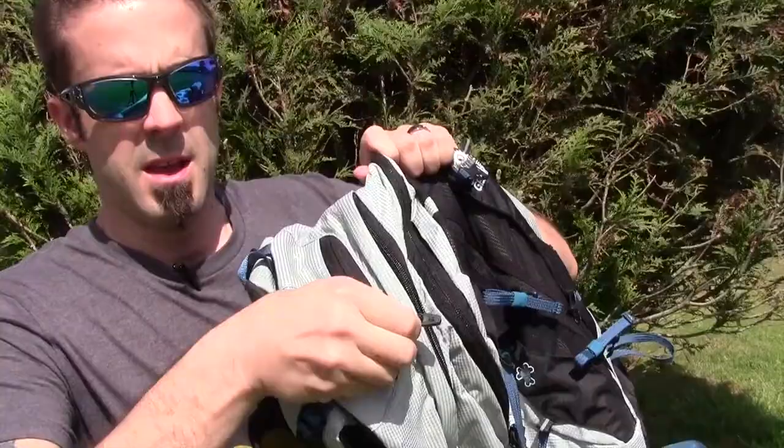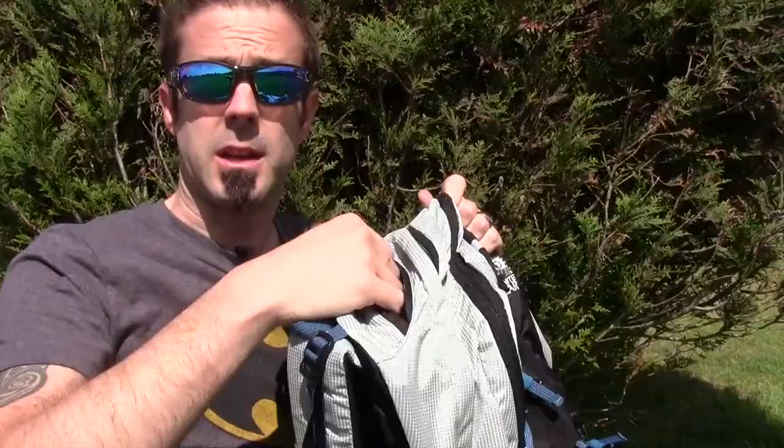On the top side here, there's this nice little zipper that opens, and it has a very soft lining inside. So this is for sunglasses. This way you can put your sunglasses in there, and you don't have to worry about some other kind of gear scratching them up. A lot of times sunglasses are pretty expensive, so protect them. It just makes sense.